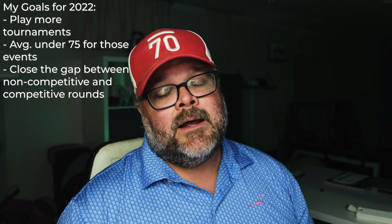You can see off the tee got even a little bit better, and then strokes gained around the green probably stayed the worst. And now let's go even a little later. Let's just go into August. Okay, you can see still same scoring.